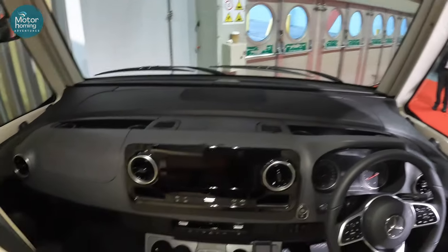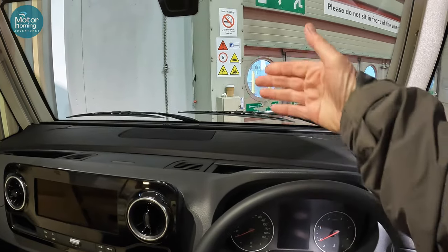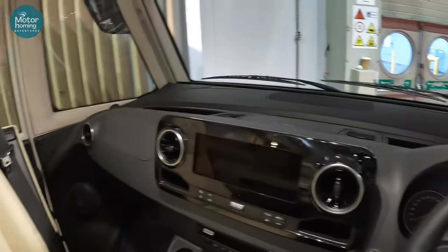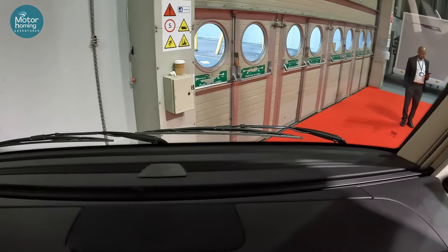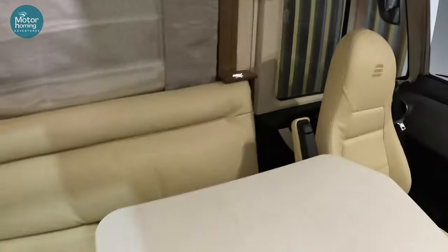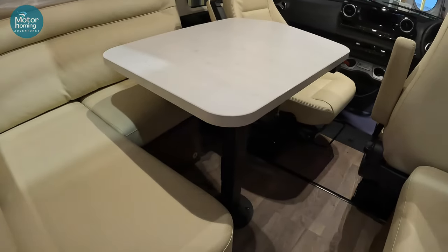Lovely Mercedes dash, look at the space at the front here. That's a massive distance up to the front there, huge distance. All the storage you possibly need, but it's got to be a metre from the dash up to the screen, the huge space. Screens coming across here for your blackout screens. It's a lovely upholstery here. Really squishy seat there. Adjustable table, I should say.